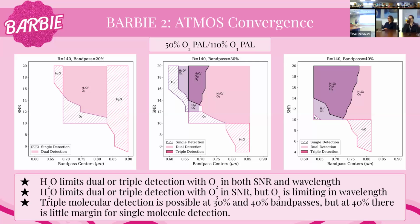So we can see that H2O is the one limiting dual or triple detection with O2, for instance, in both SNR and wavelength, because O2 is just, as we have seen, this nice little rectangle, and H2O actually varies as a function of SNR and wavelength, what SNR is required for each wavelength. And we can see that H2O is again limiting in SNR for O3, but O3 is the limiter for dual detection in wavelength because the O3 feature only goes out so far in wavelength space where H2O continues out to 1 micron. So we can see here, most interestingly, that triple molecular detection is possible at 30% and 40% bandpass widths.